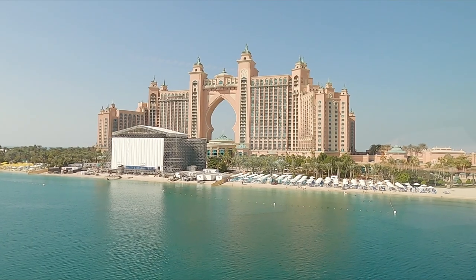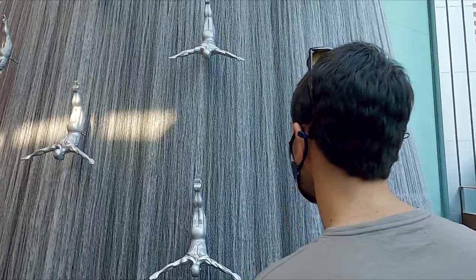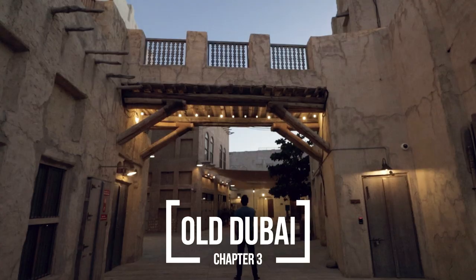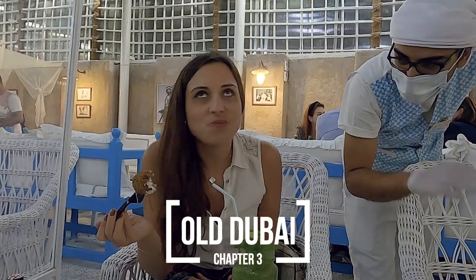Dubai's more popular touristic side has so much to offer, and we were excited to experience it. But it was old Dubai's historic roots that captured our hearts, all while discovering some really delicious food along the way.